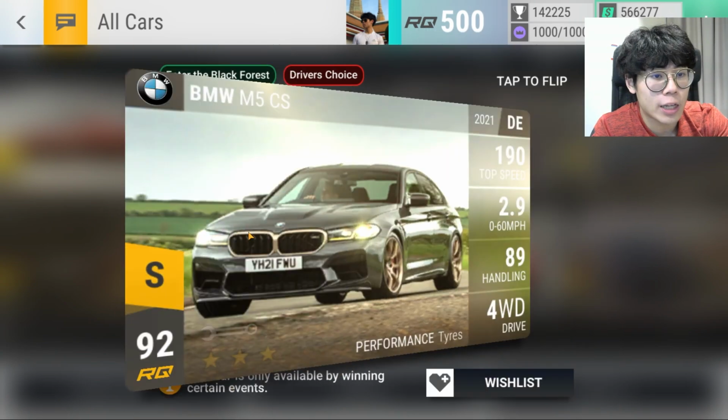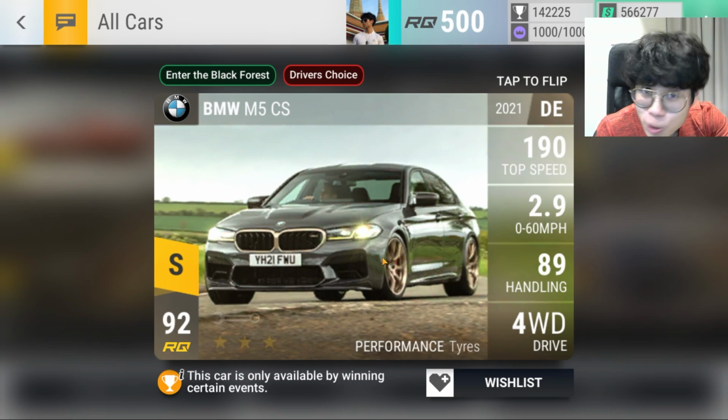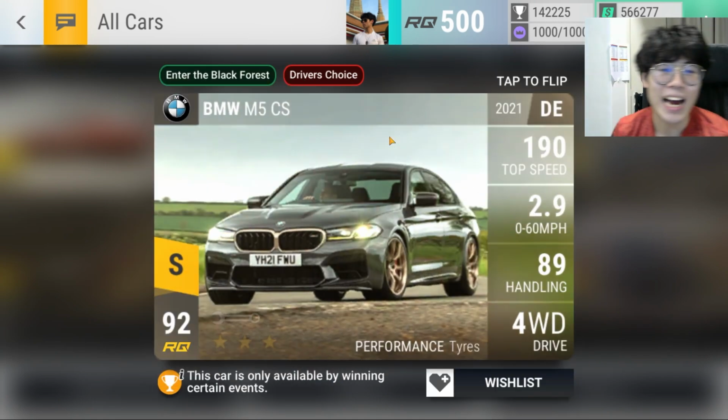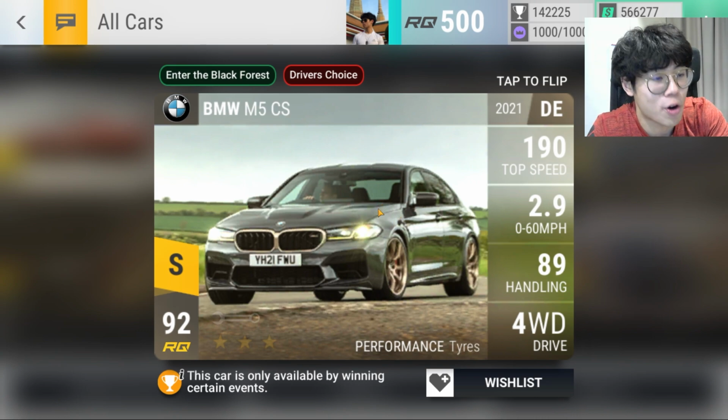Now, one thing that I found interesting about the M5 CS is that it actually is a 4-seater. I'm not sure if Hutch knows that, so let's check it out to see if they got their numbers and facts right. Oh, they did. Okay, cool. The cool thing about the M5 CS is that it has bucket seats, and it has 2 bucket seats in the back, so it doesn't have that third back seat. It is a 4-seater, which is really interesting. A 4-seater saloon with 4 doors.